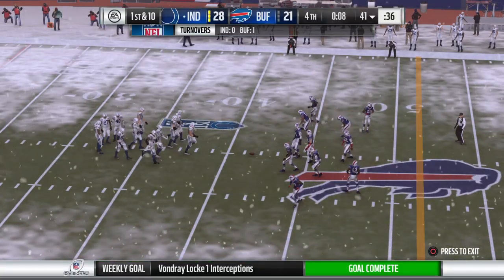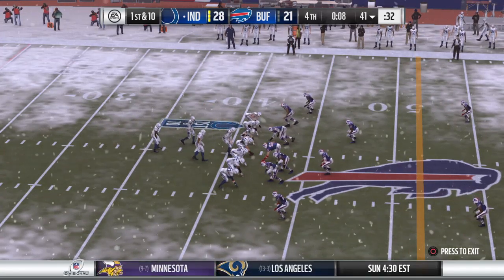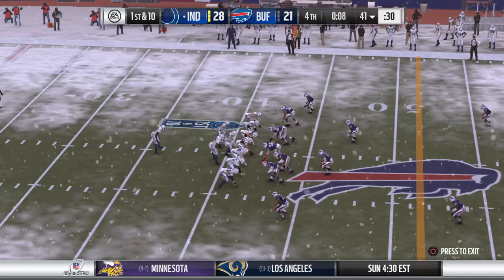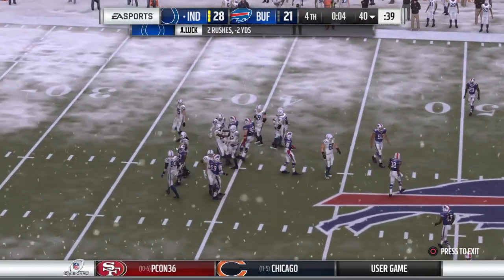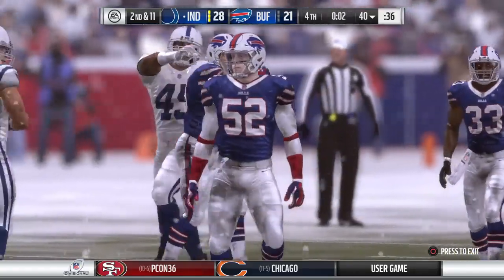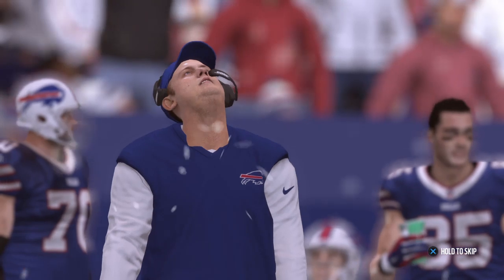Watch 85. Ball's going 85. Watch 85. Don't let him breathe. They go to a knee here, and with that, it's on to the AFC title game. It's a loss of a yard there, and now 2nd down.